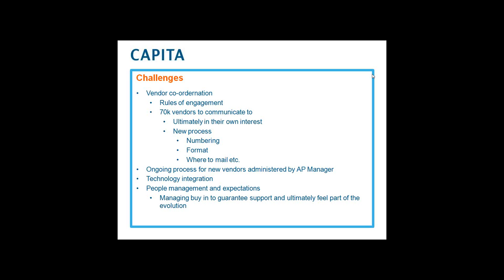Okay, so we had a number of challenges that we needed to overcome. One I've just alluded to a bit there. Vendor coordination was a big challenge, and establishing some rules of engagement. To give you an idea of volumes, we've got around 70,000 vendors that we trade with on an everyday basis, and so we needed to communicate with all of those vendors. We tried to reiterate to the vendors that what we were trying to do, as well as being in our own interest for reducing costs and improving our process, was actually ultimately in their own interest, because we were looking to become a better payer. We would be able to have visibility of all invoices that we've received from them within 24 hours of receiving it because of our SLAs in place for our scanning. And so we thought that these were good things to enable them to see the benefit in buying in and agreeing to the rules of engagement that we were trying to establish.